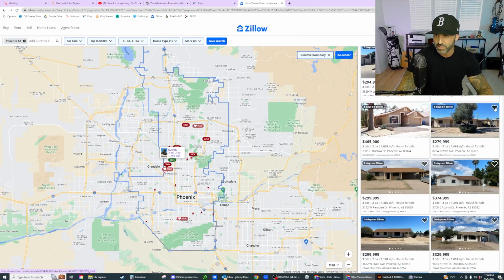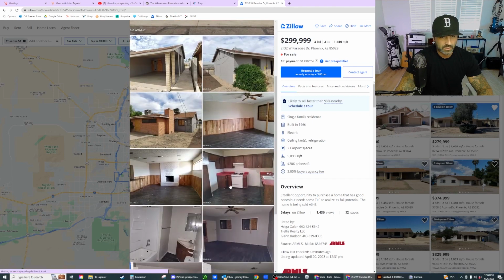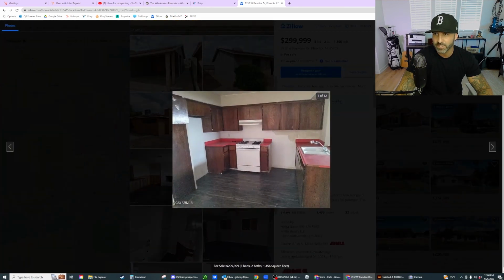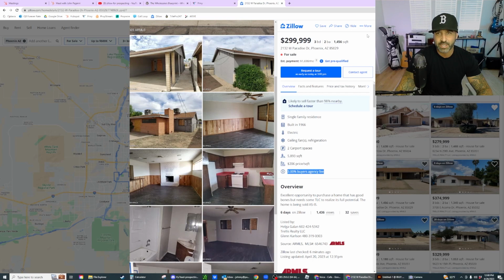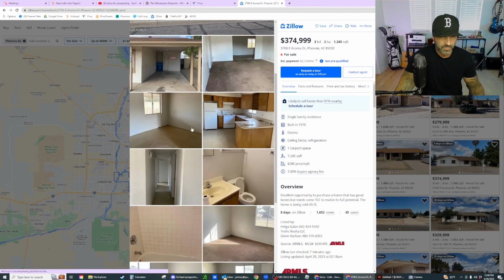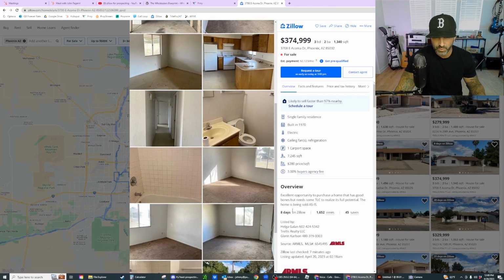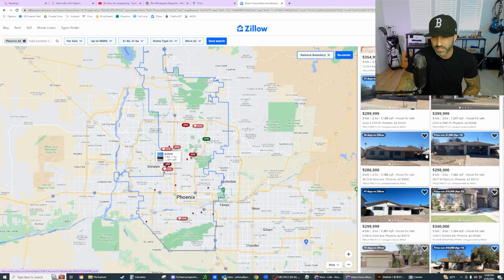So you can go through and you can just flag them, right? You can just star them. Let's look at this property, okay? Red countertops, definitely need some work. 6 days on Zillow, 32 saves. 3% buyer's agency fee, $299. Okay, I'm going to go ahead and save that. And we're going to continue going through these, okay? Again, this is definitely a fix and flip situation, sold as is, TLC, 3%. I'm going to go ahead and save that. Okay. So these are all good candidates, okay?